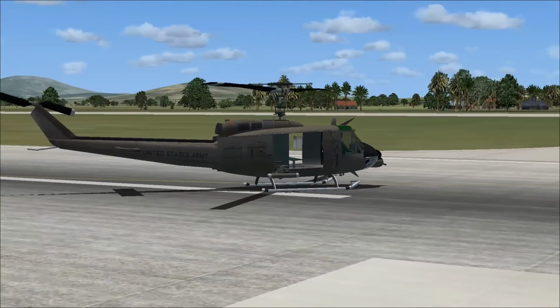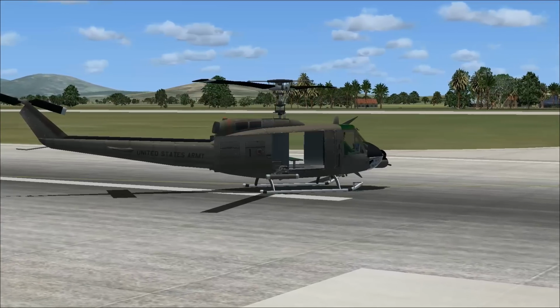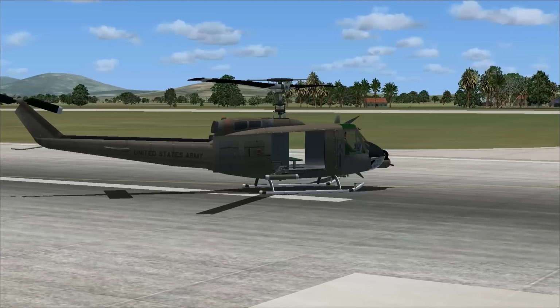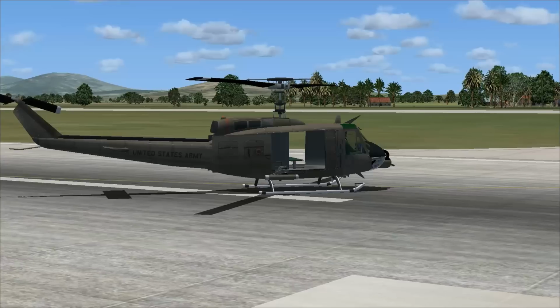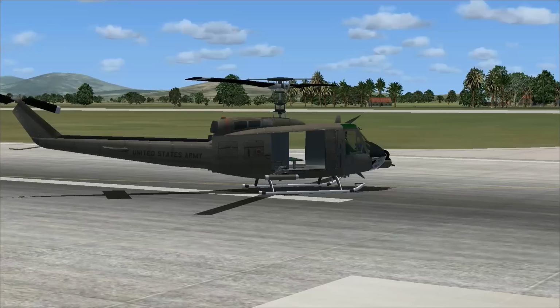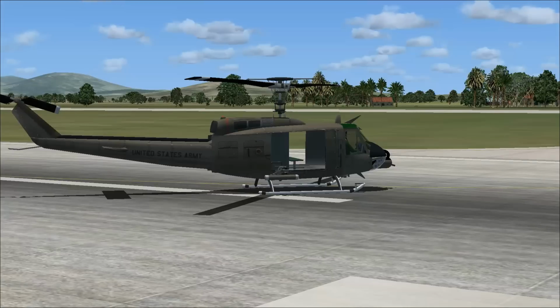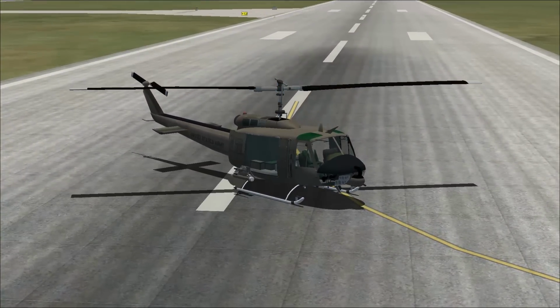Now, the one that I have linked down below is not the definitive collection. It's sort of a limited collection. If you're looking for the definitive collection on Simviation, you should be able to find a collection that has an even greater plethora of the Iroquois. And if you really want to add this absolutely iconic helicopter to your hangar, it is a very nice helicopter. I do really like it.